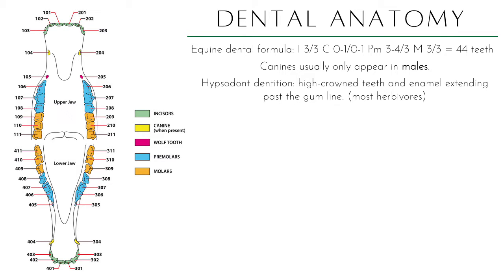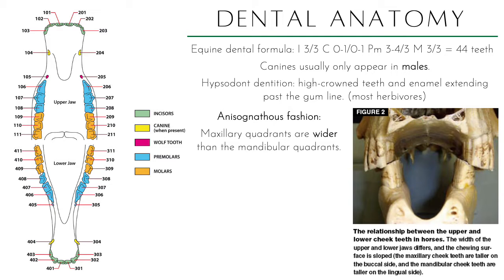All right, the arrangement and alignment of the dental anatomy in horses is described as anisognathous. What does it mean? This is a caudal view of the oral cavity of the animal, emphasizing that the maxillary quadrants, meaning yung mga ipin sa maxilla, the upper part, that would be triadans 1s and 2s, are wider than the mandibular quadrants, which you could appreciate in this image on the right. Mas malapad yung nasa maxillary than the mandibular.